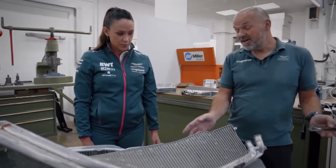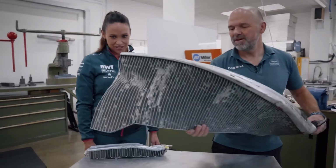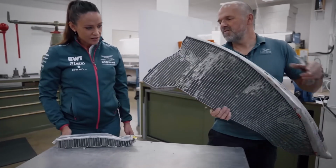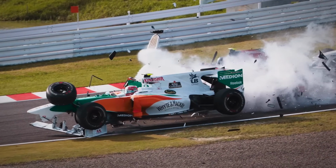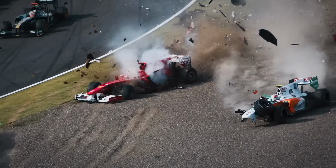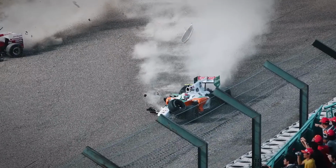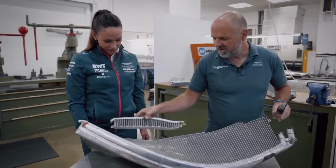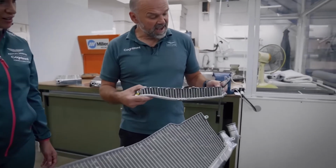So the ones we make now are curved, but on purpose. This is curved after a shunt. Obviously, that's well damaged. And this was damaged in Japan in 2010 on Liuzzi's car. He was hit by Massa. Massa. Yes. And that was the first lap of the race as well, first corner. And then this one, this is off Paul di Resta's car at Spa in 2010.